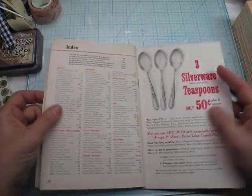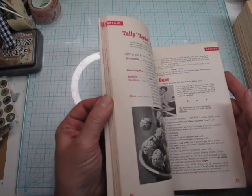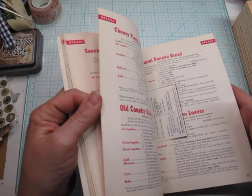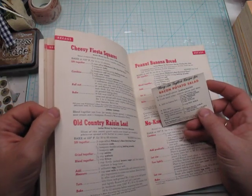So look at this. But some of these I want to scan, or, you know, I don't know. But there's also little recipes tucked in from time to time. There's something. Bacon and potato salad.